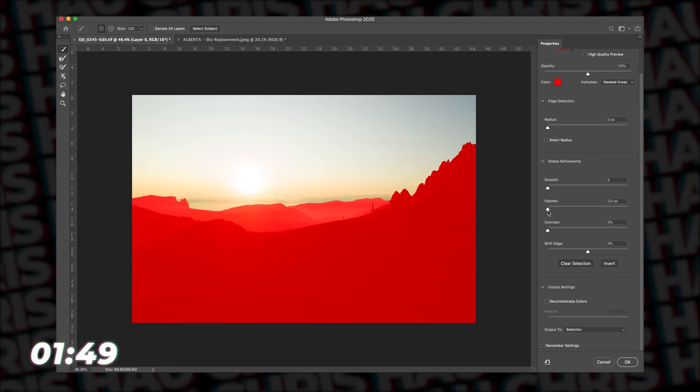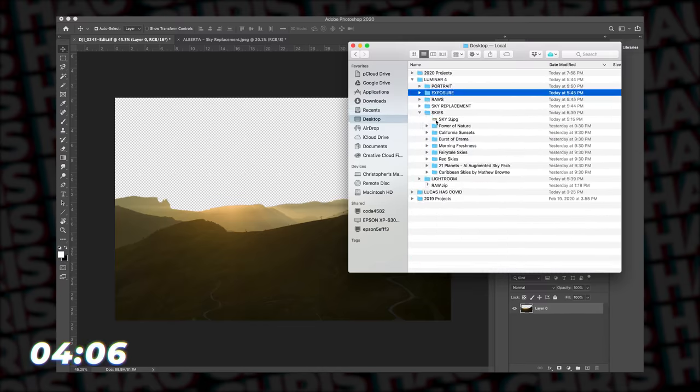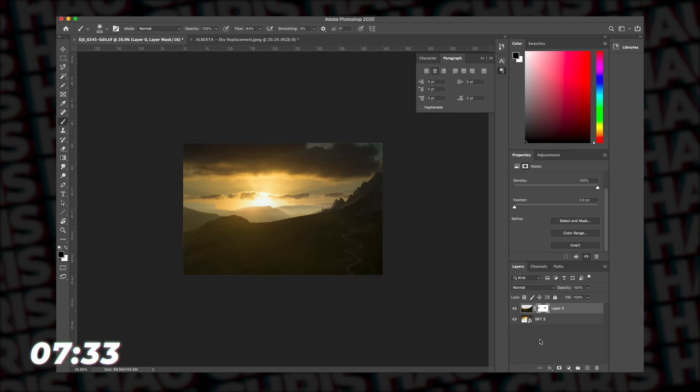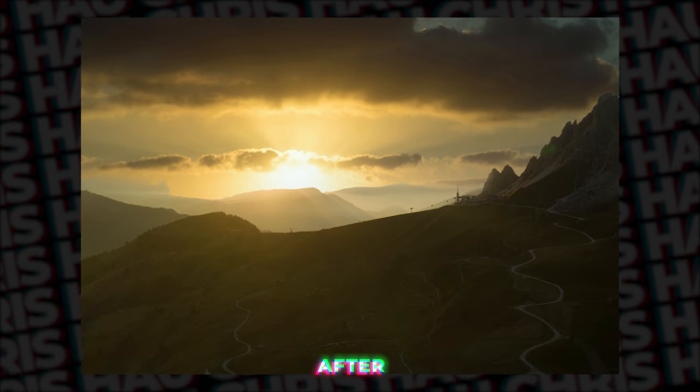I'm also not the best at sky replacements, by the way. This is why I usually don't do them and I leave it up to other software to do it, but let's see how well I can do today. Okay, that is my quick and dirty Photoshop sky replacement. It passes. Like, if someone saw that and did a quick glance, they'd be like, that's a nice photo. Looks like you had fun in Italy.